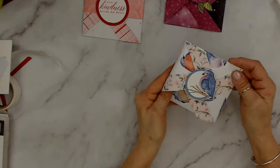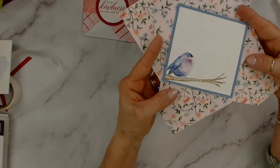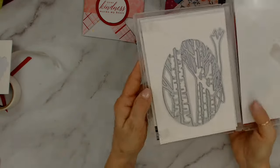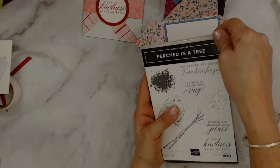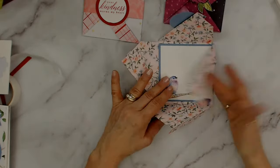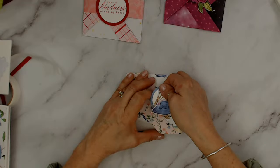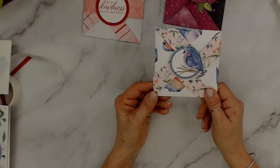And see, now we can open it up again if I did it right. Yeah. See that branch? So I'm telling you, if you don't have the perch in the tree, I think you want it. Plus, that die, it's wicked cool. It's very cool. Okay. So, down, down, down, and then lift up here. Et voila. See, the more you do it, you're going to figure it out.